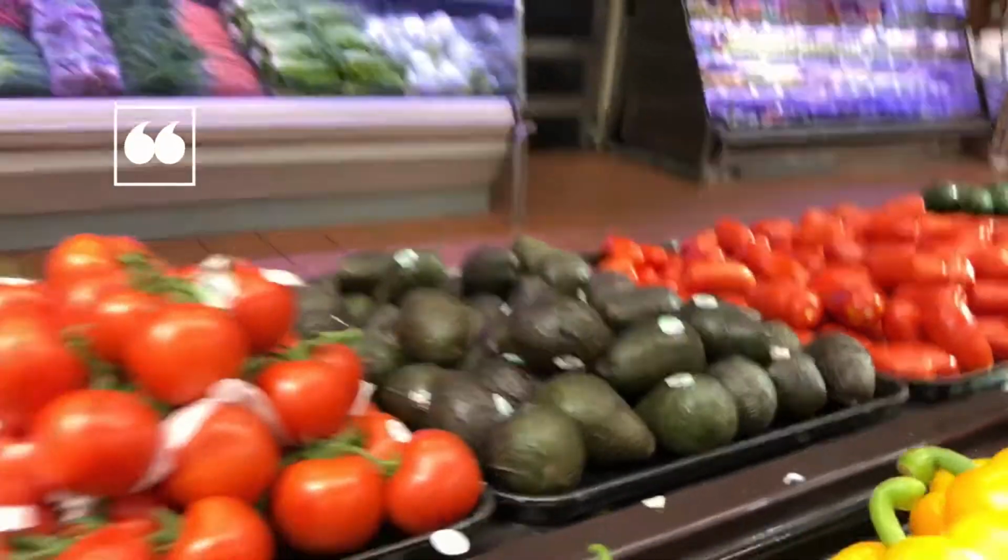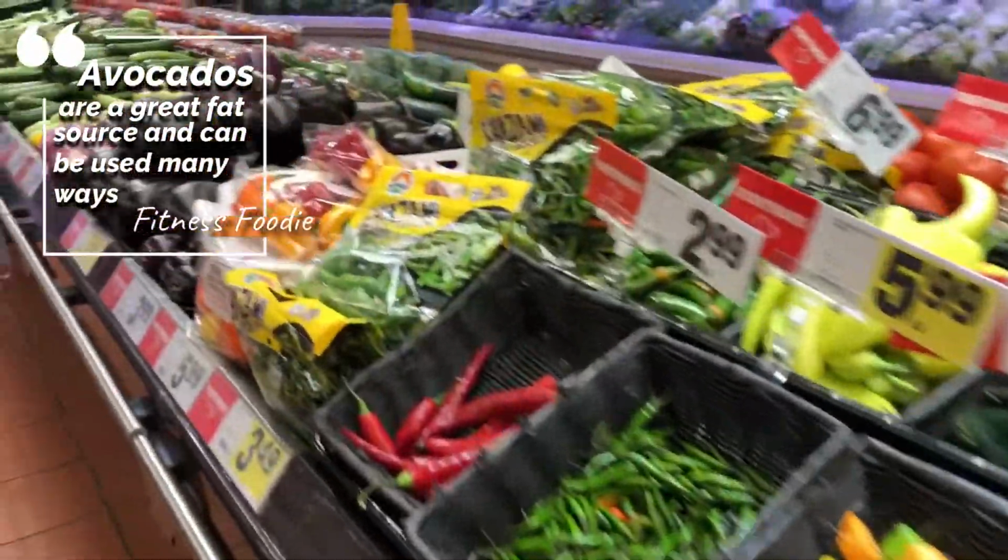I like to also get some avocados. Once again, they go well with the Mexican type flavors I like to use. Make sure that you give it a little squeeze, just a little bit of give.